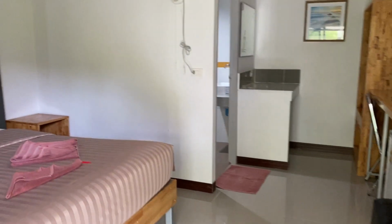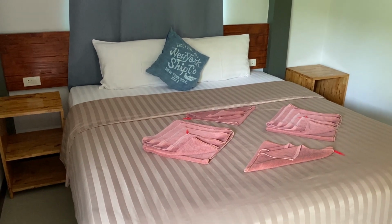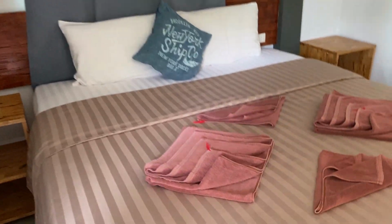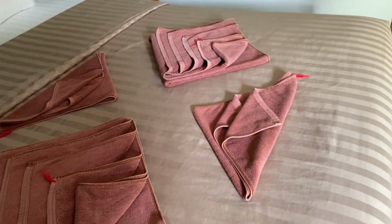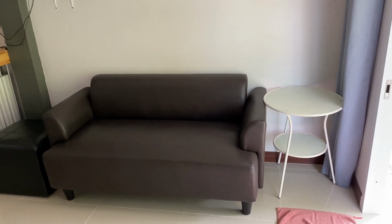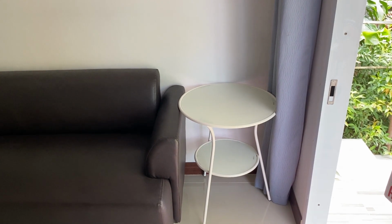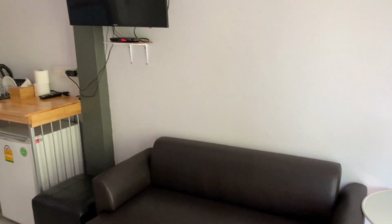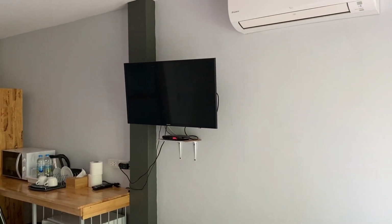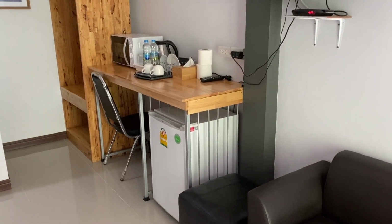Entering through the sliding glass doors, we come into the main room, which has a very comfortable king-size bed and an excellent mattress. And here are the towels that you get. Then on this side of the room, we have a small sofa and a small table that really comes in handy when you're using your laptop computer or you've decided to dine in your room instead of eating at the restaurant. Up here, we've got the air conditioning unit and a cable TV. And over here, we've got a little bit of a kitchenette.